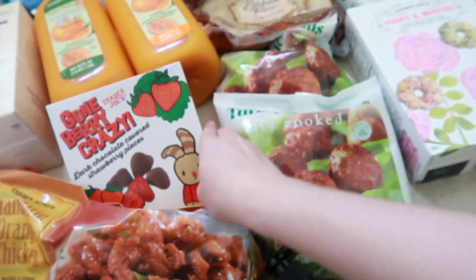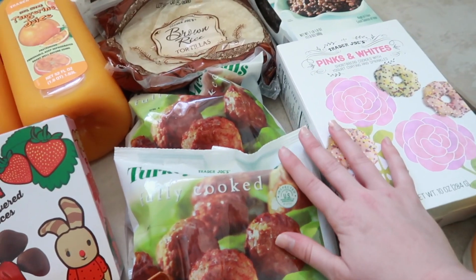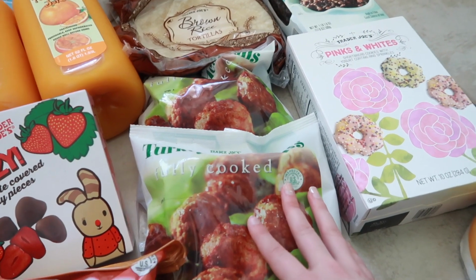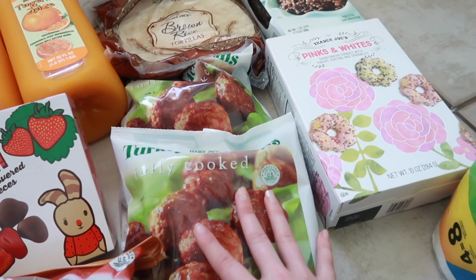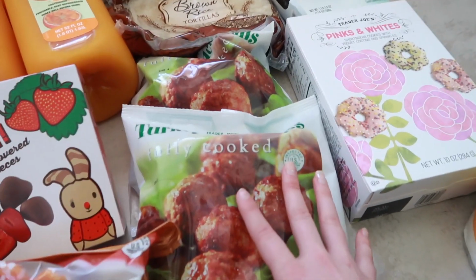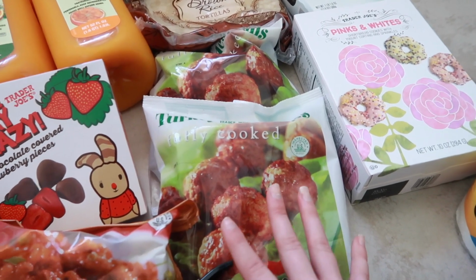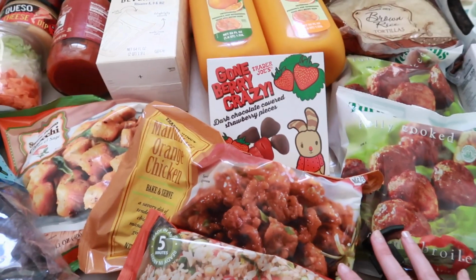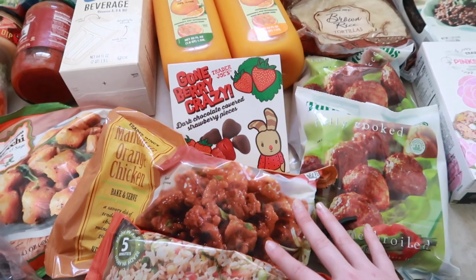And then over here, Ryan really wanted to make his mom's turkey meatballs. He makes them with grape jelly and some other sauce. I'm not really into the whole grape jelly in meatballs thing. I think I'm gonna try it one more time just because I know he loves it, but typically I'm not a jelly meatball fan. So we got those. Oh, is that it for the freezer section? Okay, great. Let me just put these away and then we'll keep talking.